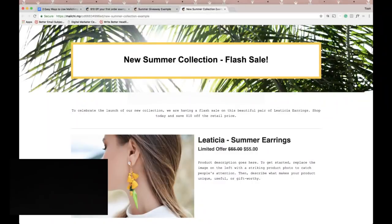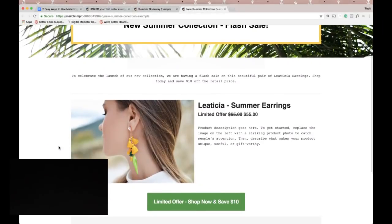But the idea was to say, hey, imagine the case where I am creating this new summer collection, and I want to promote it. And to promote it, I'm having this limited special offer deal, where I have this one product that's called the Leticia earrings. Again, just for an example, you guys. On sale. And so I want to make a page that's literally just about that. No distraction, no seeing all the other items in my shop, no sign up to my email list. It's all about this one item that's on sale and that I want you to go and purchase.